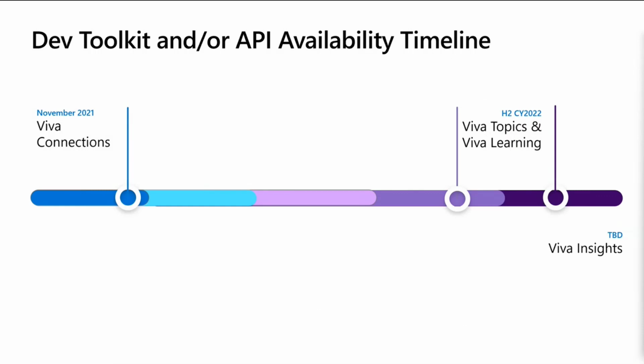And there's constant additional features and capabilities added to Microsoft Viva Connections, but it's already available in general availability, getting improved, of course. Now, of the four modules we talked about, the additional modules, Viva Topics and Viva Learning, will have API-level extensibility options starting from H1 in calendar year 2022. And then the Viva Insights schedule is to be defined.